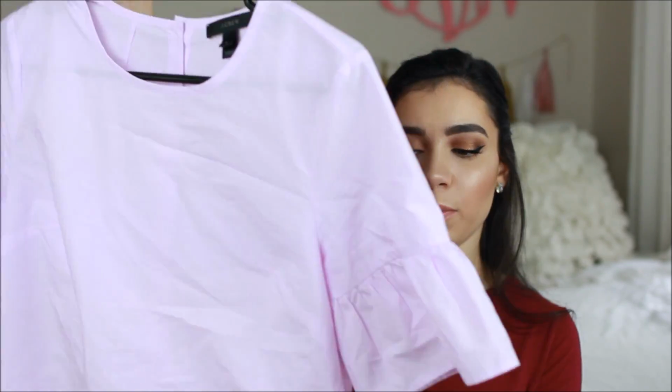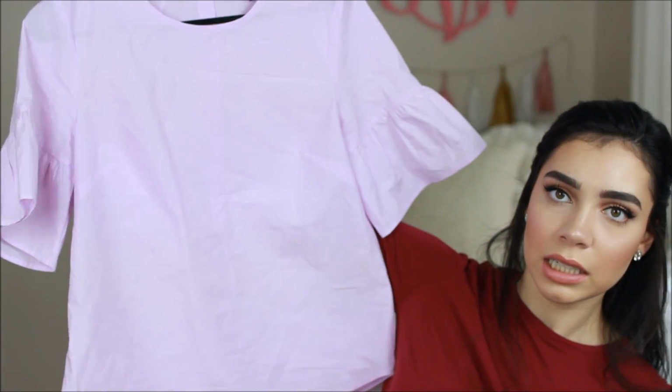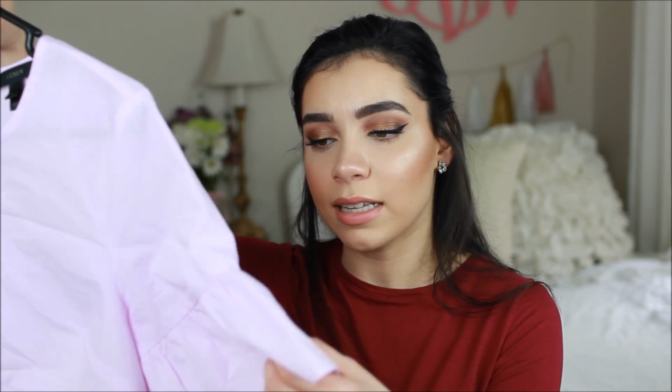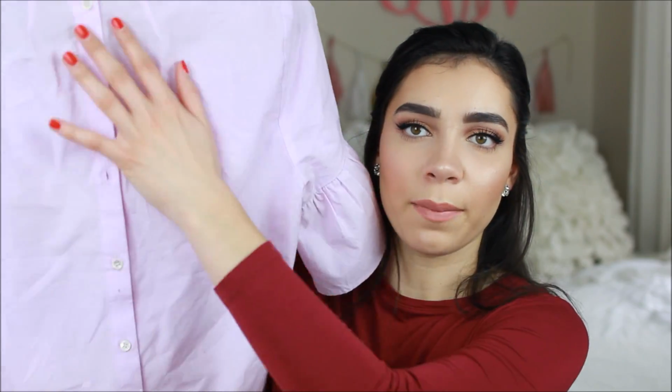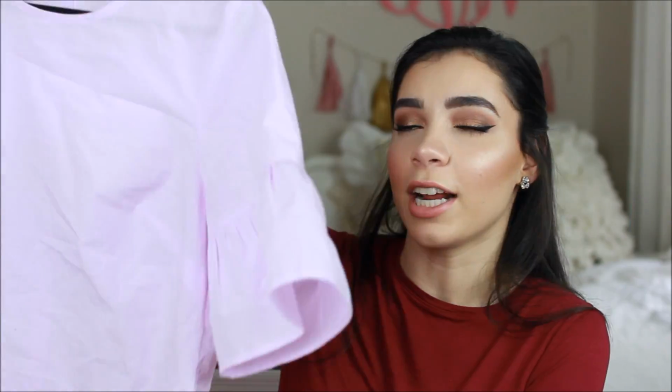I love them. So then next I have this shirt to show you guys. I hope you can see it. There you go. It's a really pretty light lilac-y pink color. It has this adorable ruffle bell sleeve detail, and then going down the back it has buttons. I just think it is so feminine and so girly and cute, and I know I'm going to be wearing this a ton once it's spring and summer.